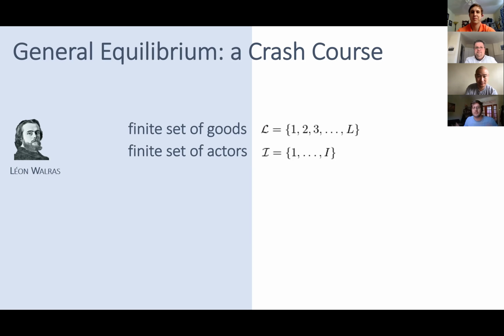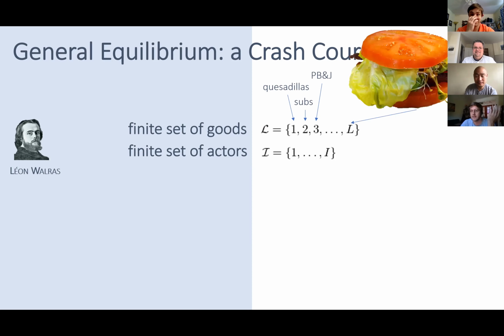So we all have stuff, right? So we've got some finite set of goods, we've got a finite set of actors, and we're going to assume that they can trade, right? So normally the goods we just number, right? So 1 through L, but of course they could be anything you want.